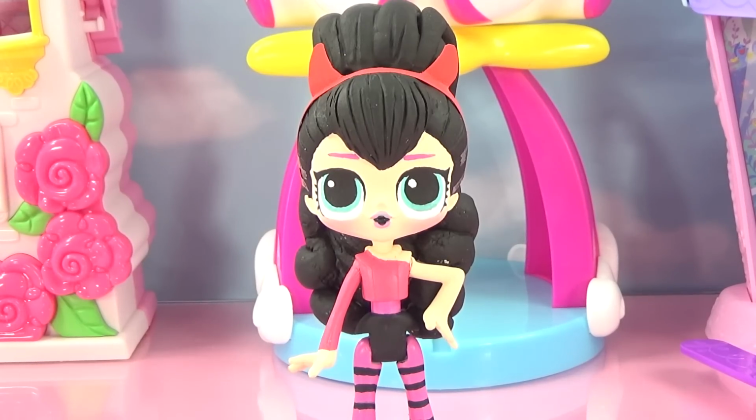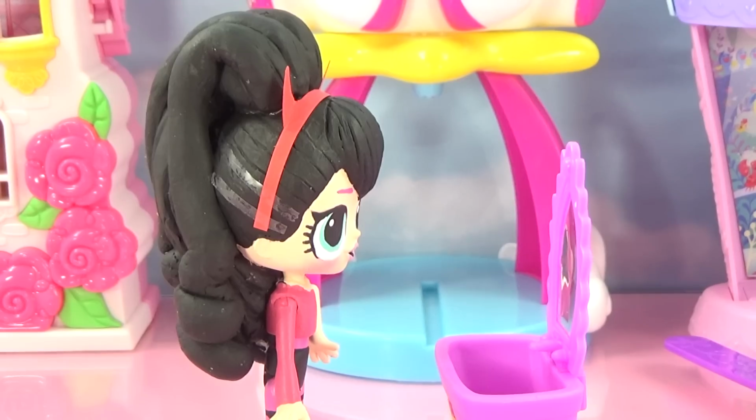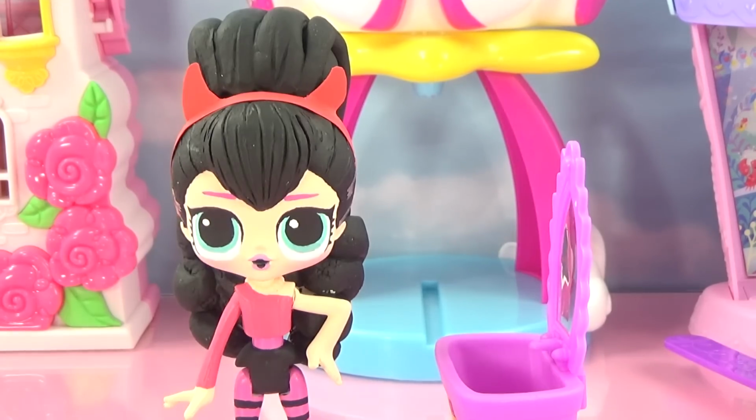So, Lippy Lulu, what do you think about your makeover? Well, I don't know. I'd have to see myself in the mirror. So, what do you think, Lippy Lulu, turned into Big Sister Spice? Whoa, I think I look really, really cute. I love my little horns and my hair. I never thought I would look so, so cool.